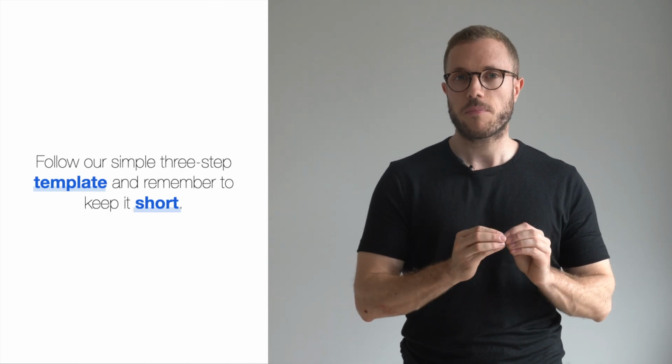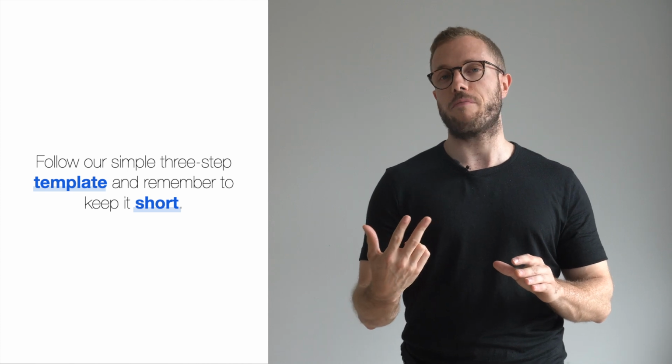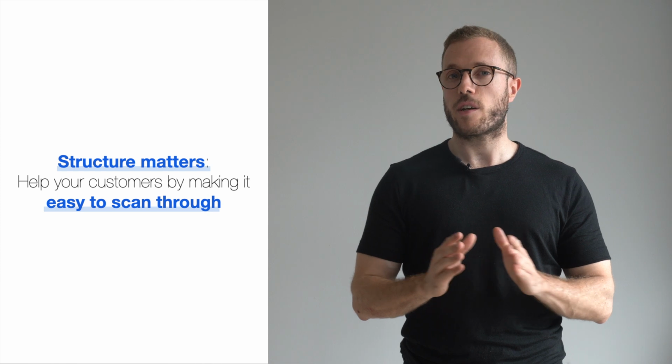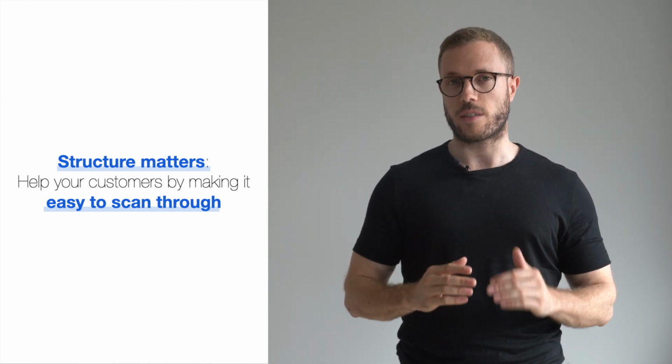In order to write amazing product descriptions that boost your sales, remember to start by understanding your audience. Understanding who you're writing for will make your copy a lot more relevant to your customers. In addition, remember to keep it short and follow a clear, repeatable structure like the 3-step template we've been through. Lastly, structure matters. Make your customer a favor and make it easy for them to scan through your product descriptions.